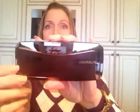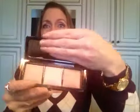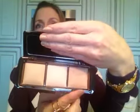I have been watching a lot of videos on highlighting and stuff because I've never really used highlighters, so it's kind of funny that I would purchase this. But I do think it's really pretty, and so I've been watching a lot of videos, and I have used it a couple times. Looks like that. Everybody probably already knows. And then you open it. It has a mirror, and then it has like 3 different colors.